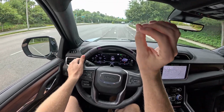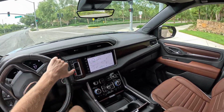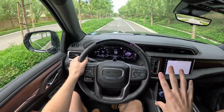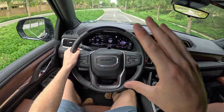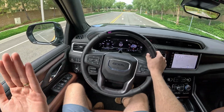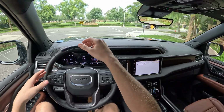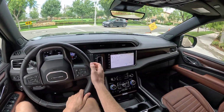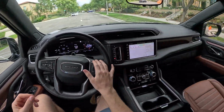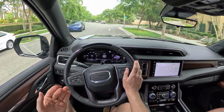Now, don't get me wrong. For some people, a vehicle like this is absolutely going to be the best option for them. If you've got a big family, if you're carrying around a lot of people and towing a lot of things, really using the capabilities of this frame and chassis and platform and engine, yeah, I get it. The Yukon Denali Ultimate is one of the nicest ways to do those things. But you gotta treat this thing like a resource, like a tool, like an instrument.